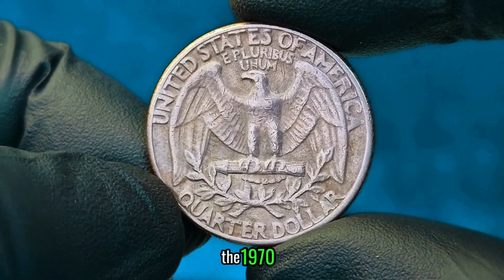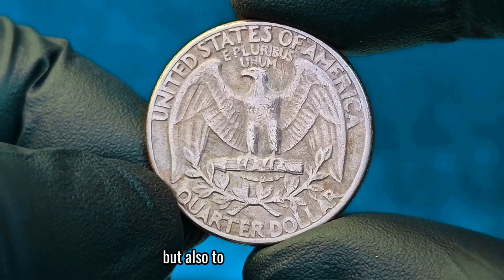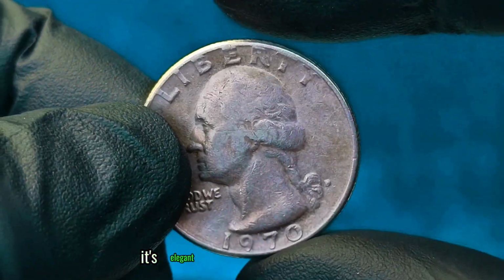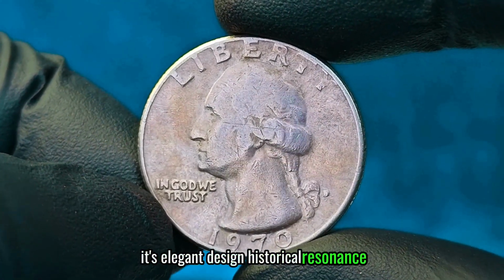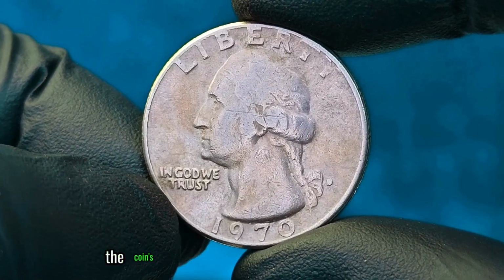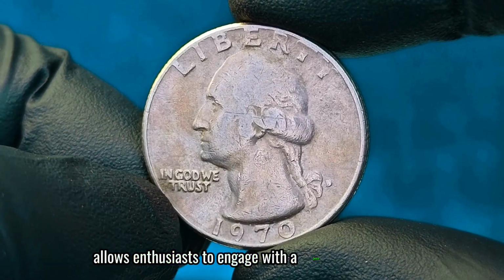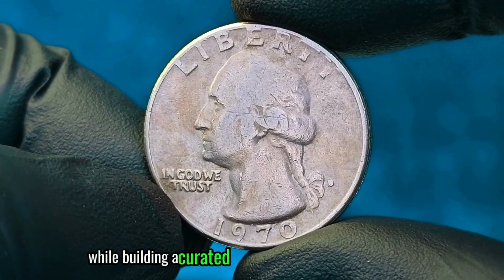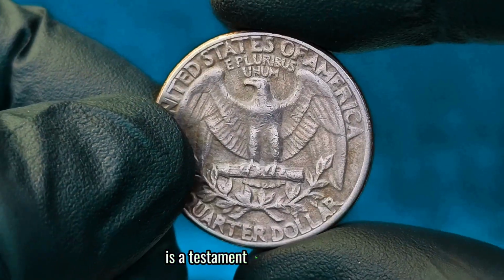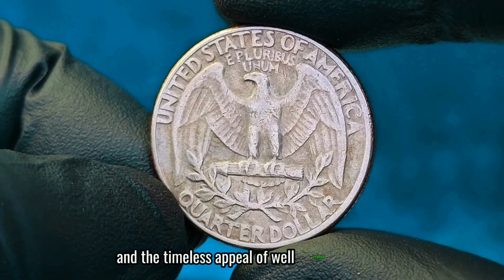The 1970 D Washington quarter appeals not only to seasoned numismatists, but also to emerging collectors seeking a tangible connection to American history. Its elegant design, historical resonance, and potential for appreciation make it an essential addition to any collection. The coin's balance of accessibility and collectability allows enthusiasts to engage with a piece of Americana while building a curated assemblage of high-quality coins. Its continued popularity is a testament to the enduring allure of the Washington Quarter series and the timeless appeal of well-crafted coinage.